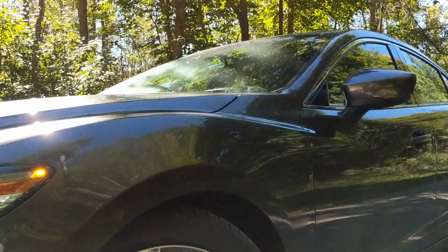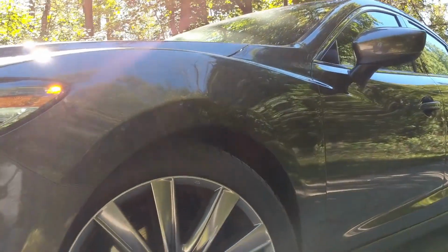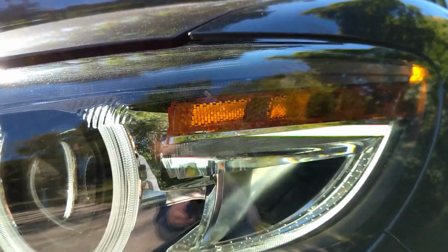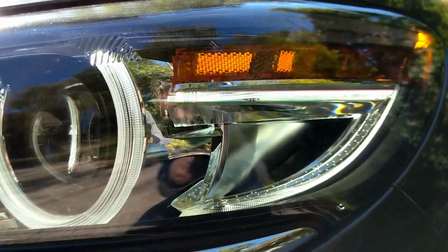Then when you move back towards the wheels, my signature trim gets the 19-inch gunmetal multi-spoke wheels. They look really good. They fill out the wheel wells really well, giving it a nice aggressive and sporty stance. Aside from wheels, there's not much to talk about on the side.